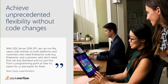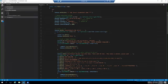So for a small departmental development team, they might be able to deploy on Express Edition. For an organization-wide deployment of Stack Overflow for a really large corporation, they might choose to deploy Stack Overflow Enterprise on SQL Server Enterprise Edition. So let me show you a couple applications now that show you the benefits of how these things just show up and you can take advantage of them in your applications.